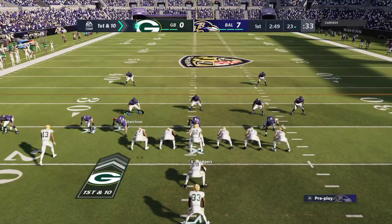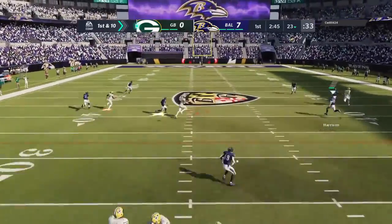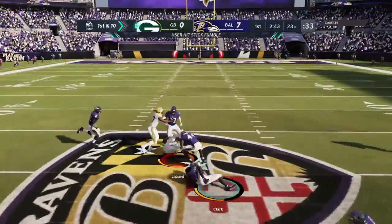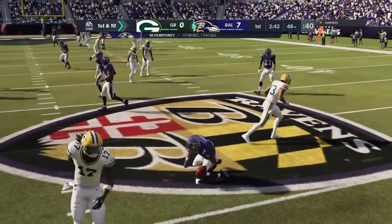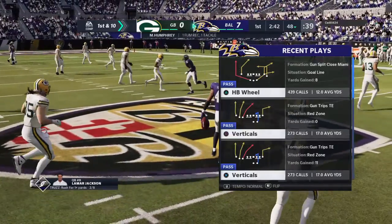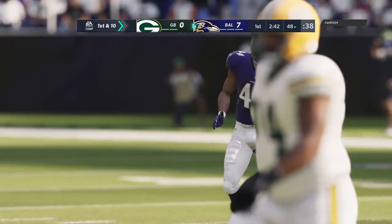They had the interception last time. It led to the opening touchdown. So now 7-0 the score as they start 1st and 10. A nice-looking play to start the drive down the middle and complete. And it's picked up by the Ravens. And his guys are going to take over at their own 48-yard line.